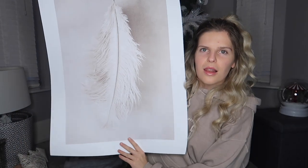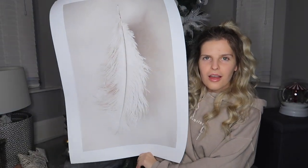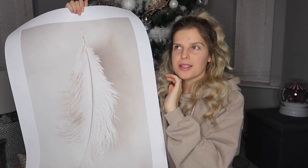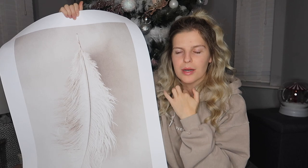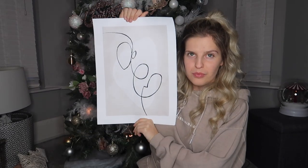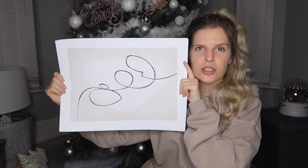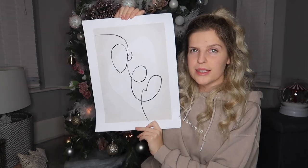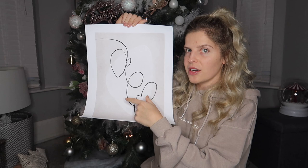I've also got one more big one. It's this large feather. They had so many of these feathers and pampas grass prints and I just thought they would look so nice in the living room. And then I have four of the smaller ones that are going to match next to it. So this is one of them, so I think this one is actually going landscape like this. This is another one of the abstract prints. They also have these matching three of these as well that you can have in big frames if you wanted to choose to have them.